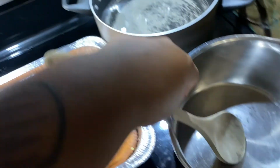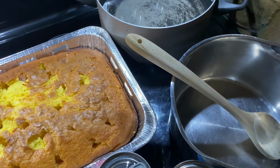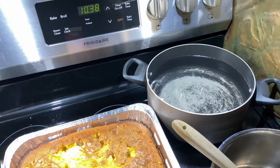So I'm gonna go ahead and mix this up, and then we're gonna pour on this. And we're gonna put this in the fridge, and we're gonna call it a night. And it is already 10:38 at night. I'm still doing this cake.